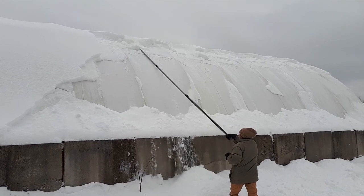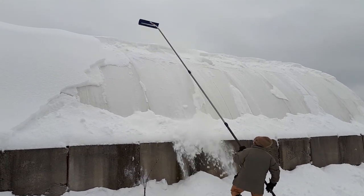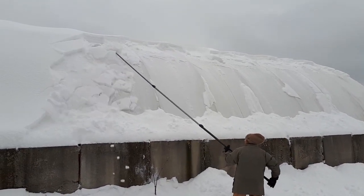Audrey's cleaning off the dome. It's a big dome, it's 30 by 50. So it takes a lot of snow on there.